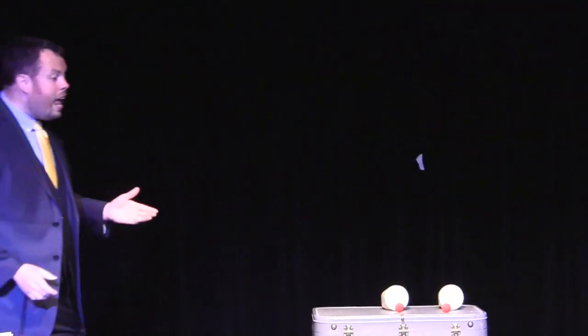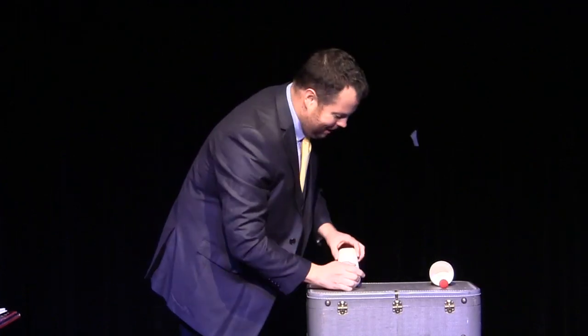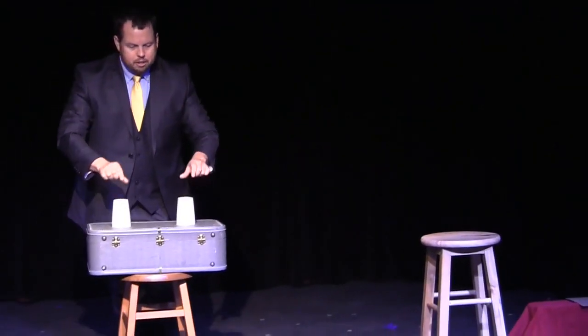I'm going to take away one of the balls, I'm going to take away one of the cups. So now, it's going to be easier for us to follow because we have 2 balls, 2 cups, and we each have 2 eyes, right? So it's going to make this whole thing much, much easier to follow along. Ball number 1 underneath cup number 1. Ball number 2 underneath cup number 2. Let's see, brown. It's brown, right? Brown. All right. We're going to do this again, but just a little bit different.